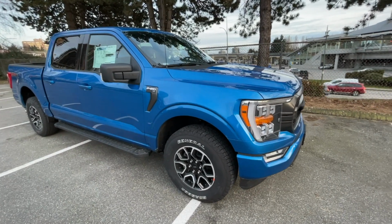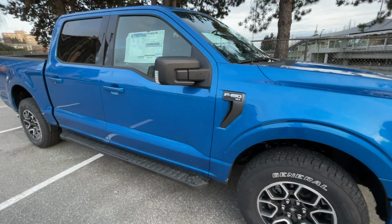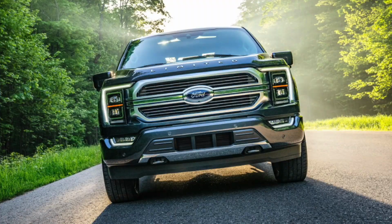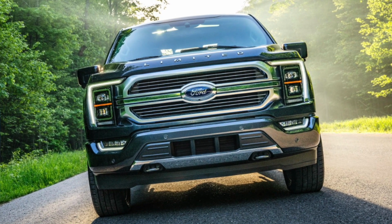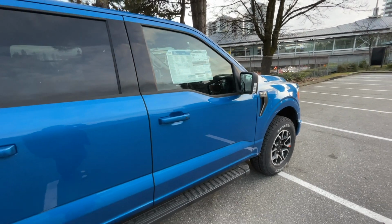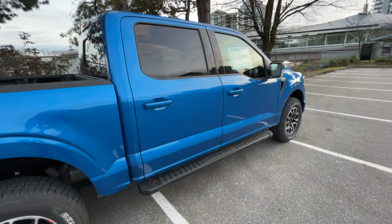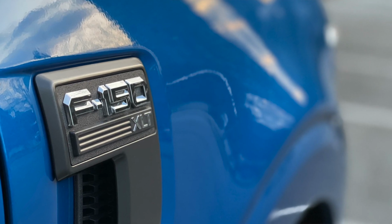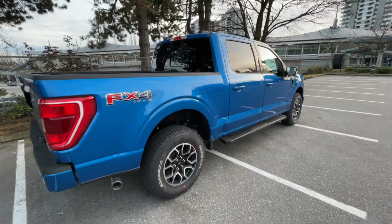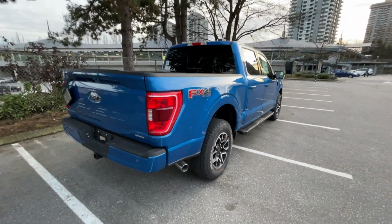So this is a really quick and brief review of the Ford F-150, which is all new for 2021. Of course, the F-150 is the amazing sales leader for Ford in North America, as they sell almost 1 million units of the F-150 per year in North America. Hard to believe, but people are in love with the F-150. And the brand new version for 2021 is shockingly good.